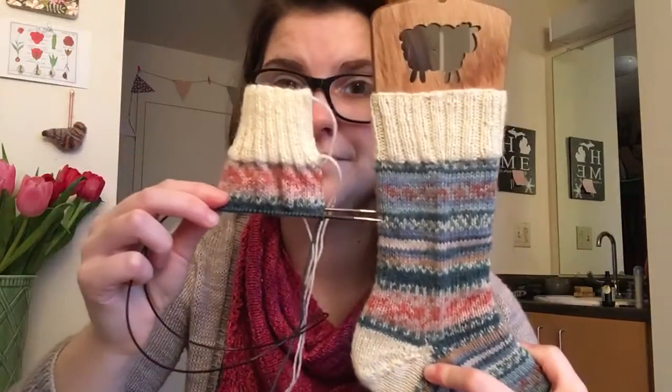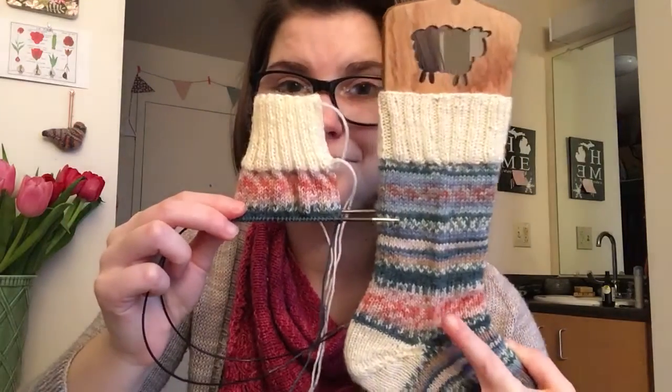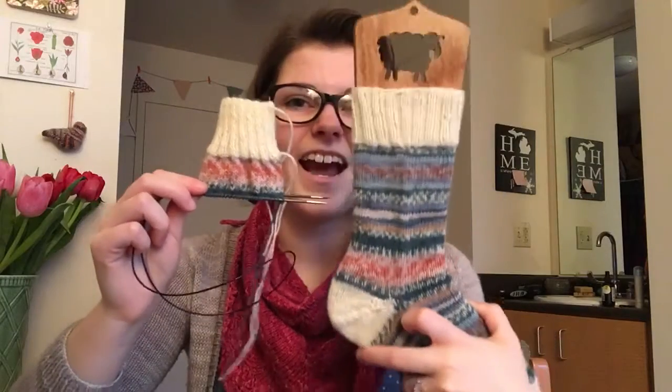So I started here. And I actually really like the way that it's turning out, and I think it's going to be a really cute pair of socks. But that is where I am at on the second one, and the socks went by really fast because they're self-patterning. They are exciting. I don't know where to put this right now. I'm gonna put that back there. They're self-patterning, and yeah, so it goes by really fast. I knit the first sock in like a day, so that was really fun.